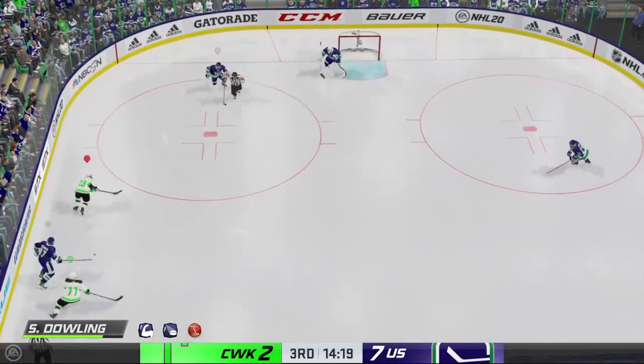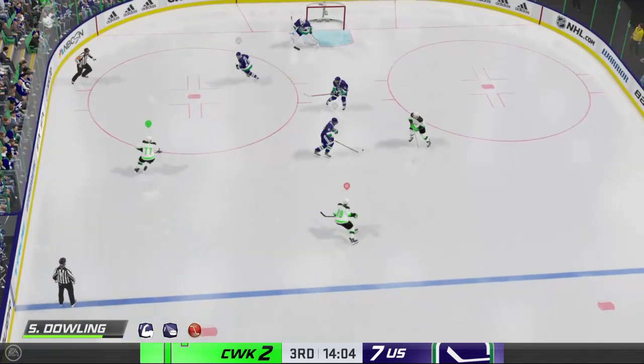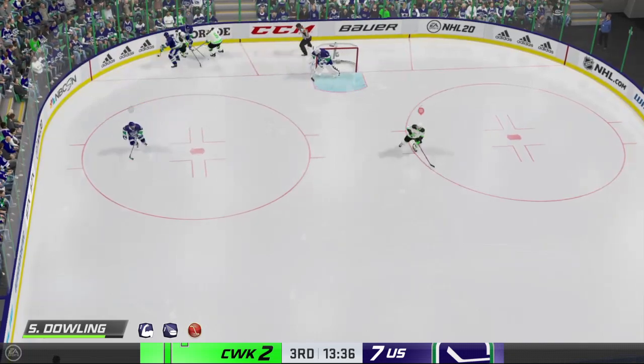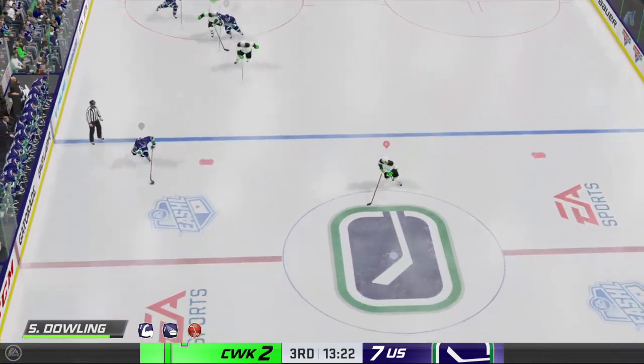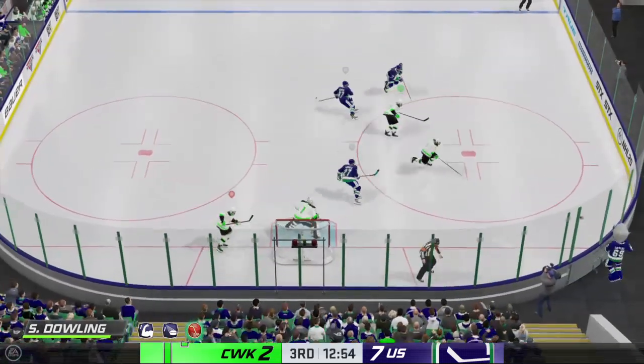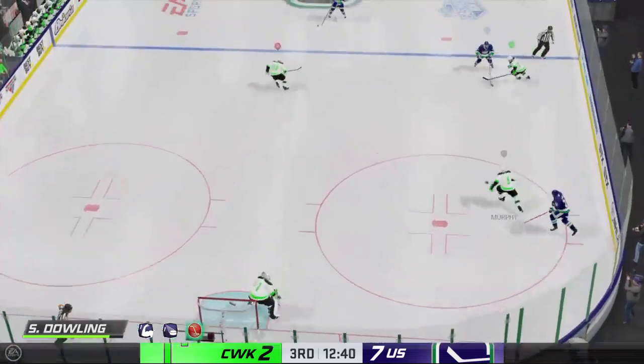Petrangelo stick handling in his own zone. Receives the pass. Chilliwack's got the puck along the boards. Over the line they come. Shot comes up with the stop. The Canucks gain possession in their own end.